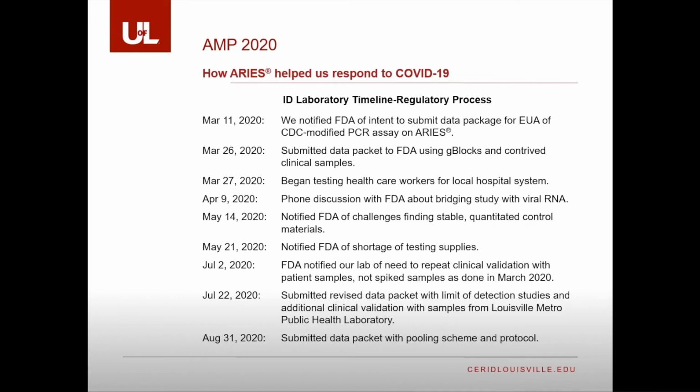So a couple of weeks later, after repeating all this, we submitted our revised data packet with new limit of detection studies and additional clinical validation data using samples that were shared by the Louisville Metro Public Health Laboratory. On August 31st, we submitted a data packet with a pooling scheme and protocol, and I'll talk a little bit more about that process as well.